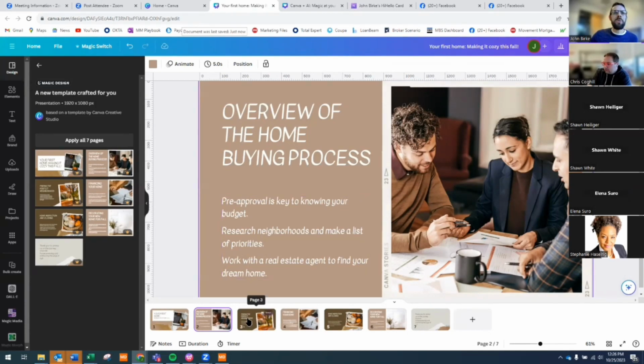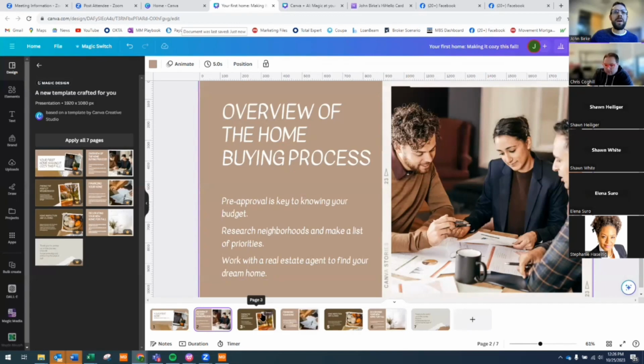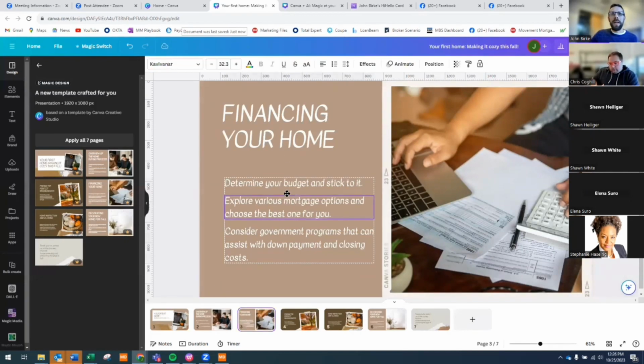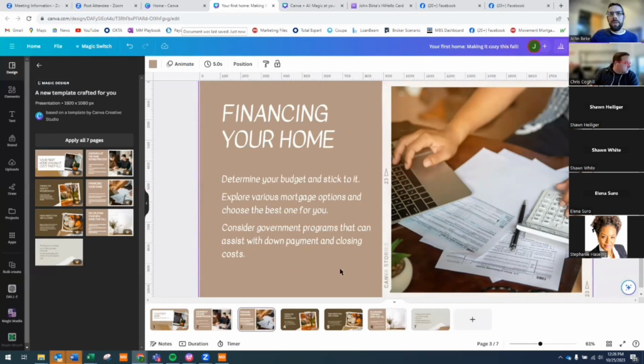So it's creating this, and it got this a little out of order. It did the neighborhoods first. Financing your home, so it's supposed to put mortgage first. Sometimes, like I said, it's not perfect, so it's not going to get it right every time. But let's just see what it had to say about financing your home. Determine your budget and stick to it. Explore various mortgage options. Good. Consider government programs that can assist with down payment. That's a good one. It doesn't always talk about that, so I like that one.